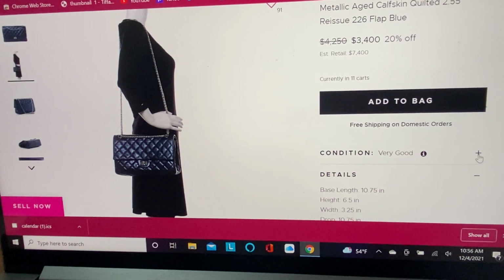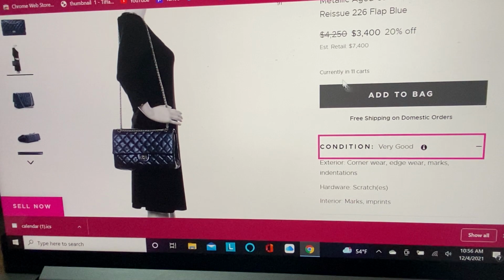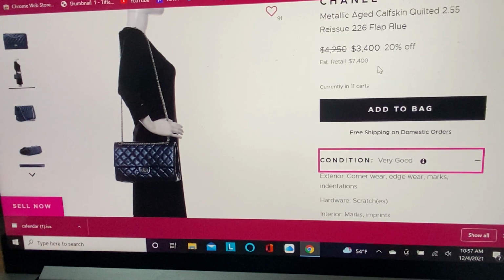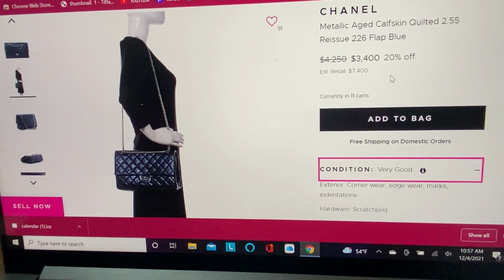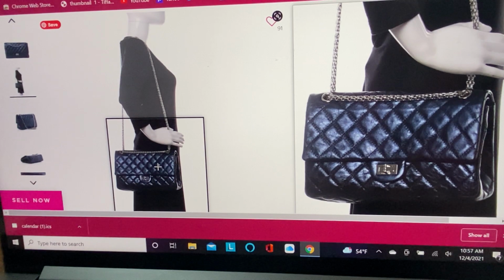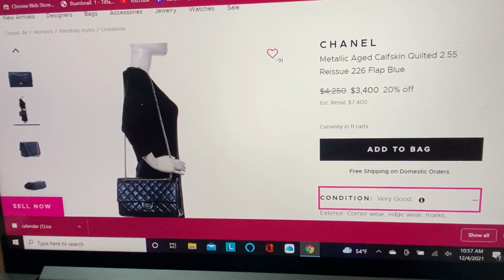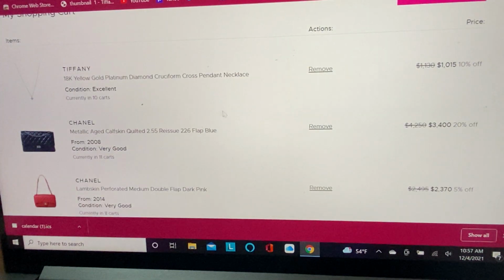Over here it tells you the condition. It has a little bit of corner wear and everything like that. It also tells you how many people have it in their carts, because you're kind of competing with these people to get it at that exact time. What I'm doing is waiting for it to hit 30% off, which will knock another $340 off, so it'll be in the low 3,000s. Then it might become a buying issue if I don't have the money. But yeah, this is how I prudently fantasy shop on this website.